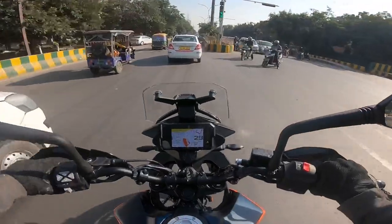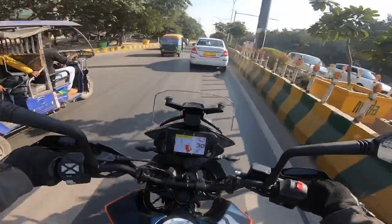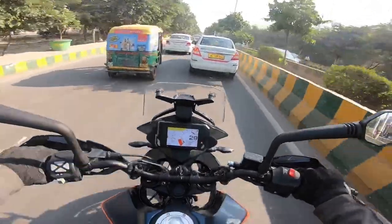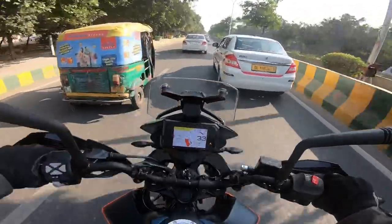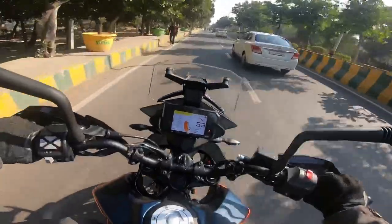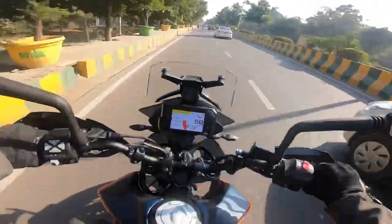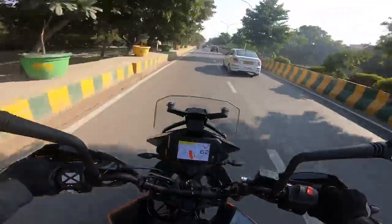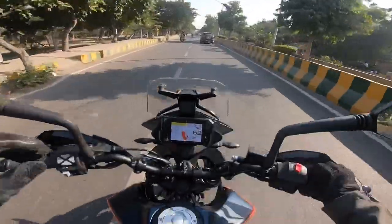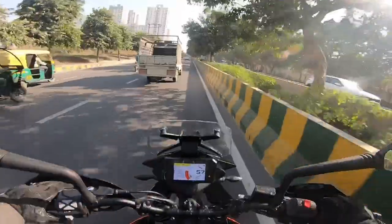And this bike is also having a quick shifter. Upshift, downshift, I don't know that terminology. I'm not that sort of a guy who will use those fast upshifts and downshifts. But let's see how things go. Oh yes, upshifting without the clutch. I did that for the first time. Seems pretty easy.